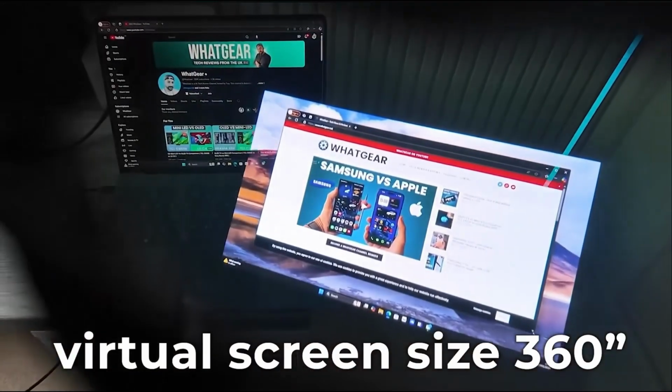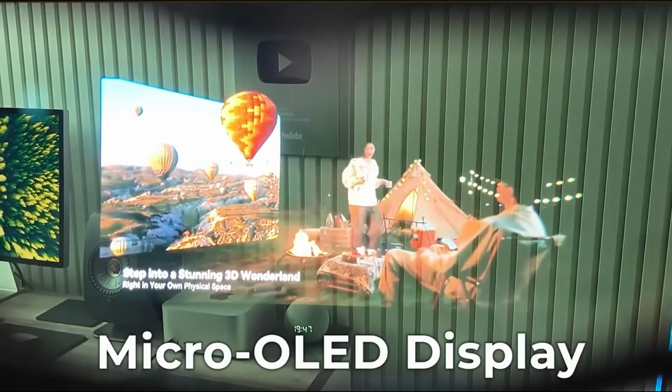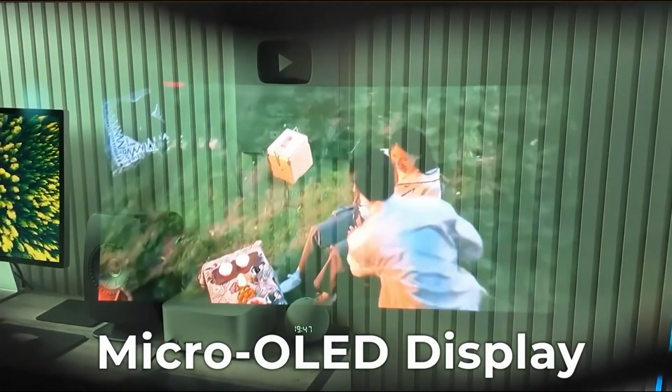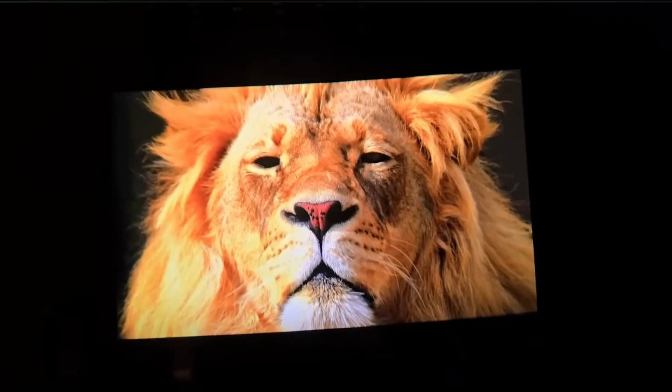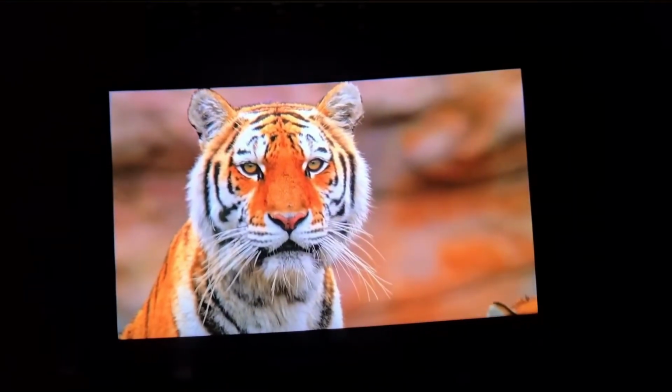They claim a virtual screen size of up to 360 inches. That sounds like pure marketing, but the experience actually holds up. The micro OLED display delivers deep blacks, crisp detail, and rich color saturation. In a dark room, it really does start to feel like you're watching a massive home theater screen, only it's floating in front of your face.